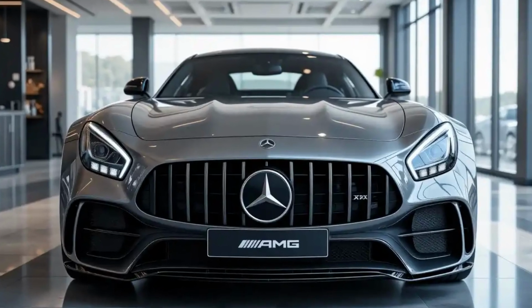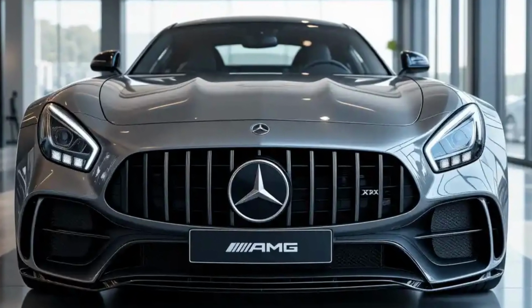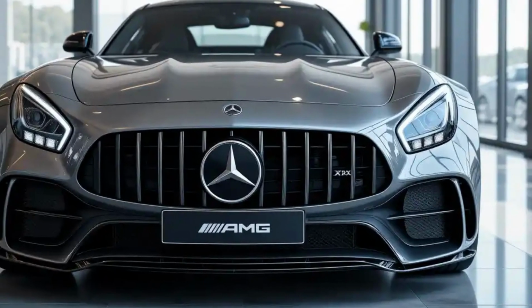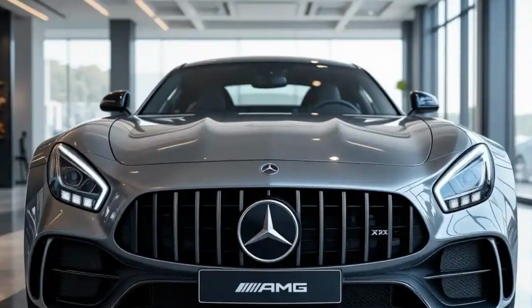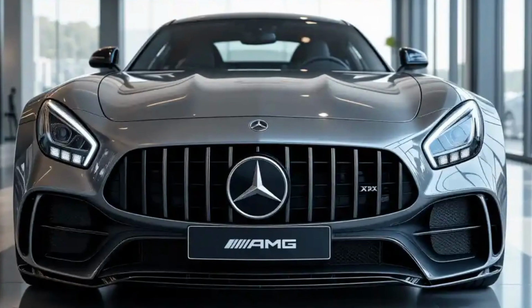Braking performance is just as impressive. Carbon ceramic brakes are available as an option, and they provide consistent stopping power with minimal fade, even under hard track use. AMG has also refined the active aerodynamics to provide real downforce at speed, improving grip and stability in corners.